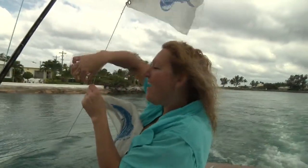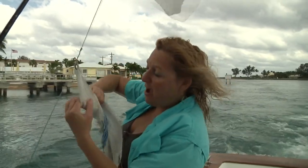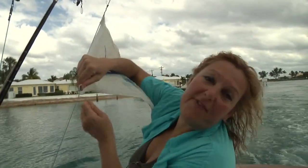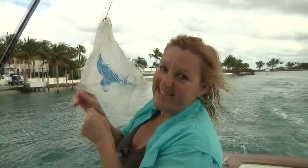Putting the 10th flag on, representing the 10 sailfish that we caught today, and the reason the flags are upside down is it's not a wand moment. It's because we caught and released the fish. So that's the representation for catch and release. 10 sail.